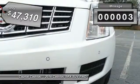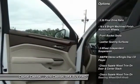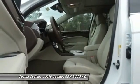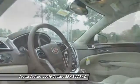This vehicle has less than 100 miles. Here are some of this vehicle's great options: traction control, power passenger seat, keyless entry, dual airbags, leather-wrapped steering wheel, power steering, air conditioning, front, four-wheel disc brakes, auto-dimming rear view mirror, PPO, four-wheel independent suspension.